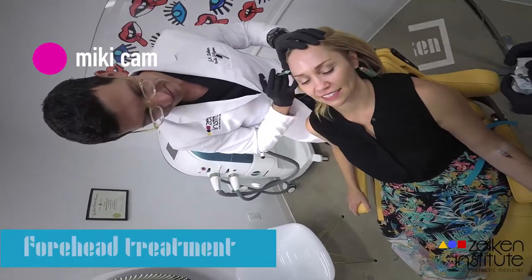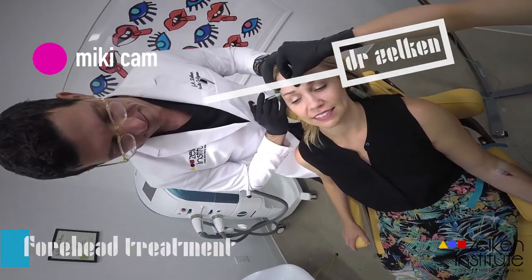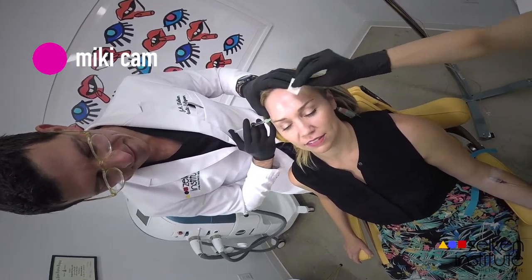The Botox or Xeomin or any neurotoxin is diluted to see where the injections are done, and these bumps will go away by the end of the treatment.